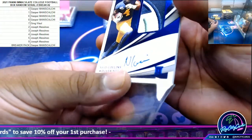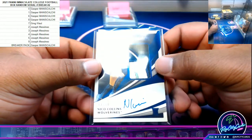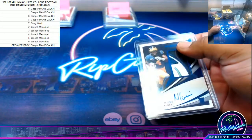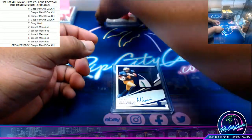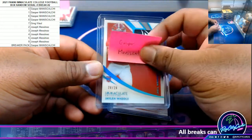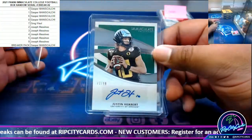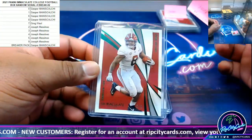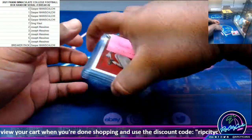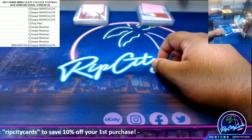So Gasper and J-Mez essentially split in this box. Sorry, Greg. And that is going to do it. So Gasper got the Nico Collins 1 of 10, the Ehlinger 10 of 10, and the Waddle 20 of 26. J-Mess getting the Diami Brown 25, the Herbert 299, and the Jacobs 505. I would probably give the slight edge to J-Mess, but Gasper also did win a breaker pack. So they probably did just about even, maybe.